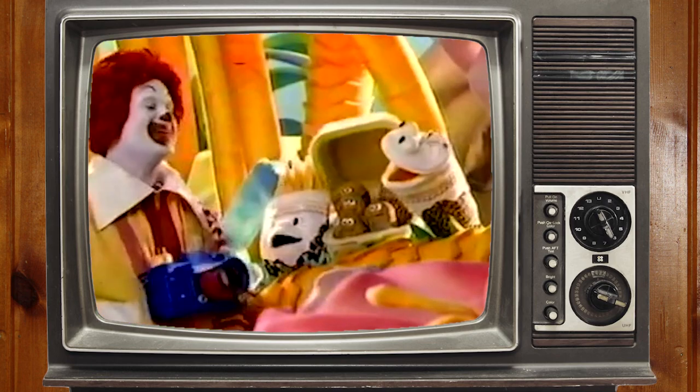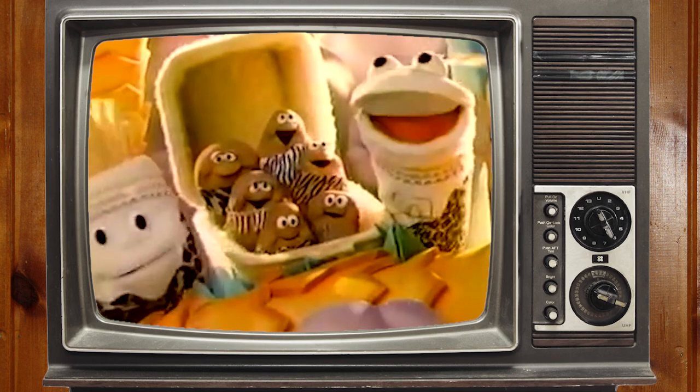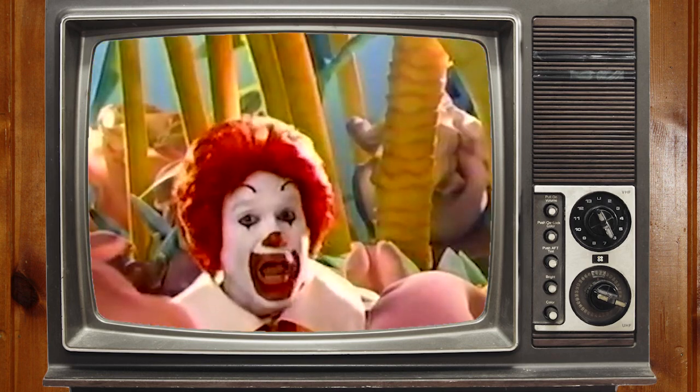Remember these? Oh boy, there should be some wildlife around here. Surprise! The McDonald's Happy Meal guys. Yep, a chicken McNugget. Regular soft drink. And regular fries.